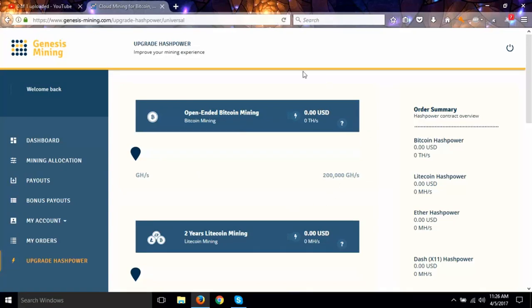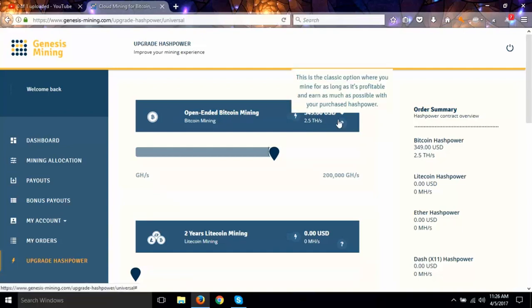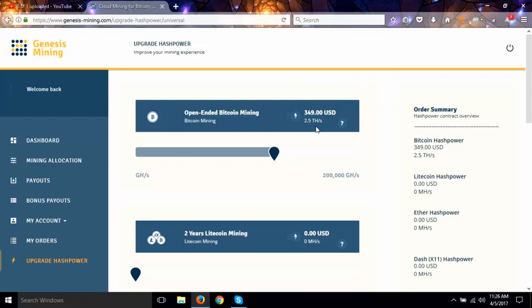I mainly want to focus on, a lot of it's going to be a little bit different on the other ones, but I'm mostly going to focus on Bitcoin mining. So on Bitcoin mining, in order just to get daily payouts, I do believe you have to have about, I think it's actually above 2 terahashes now. So I think you actually have to spend about 2.5. In order to get your daily payouts, you have to get 2.5 terahashes.